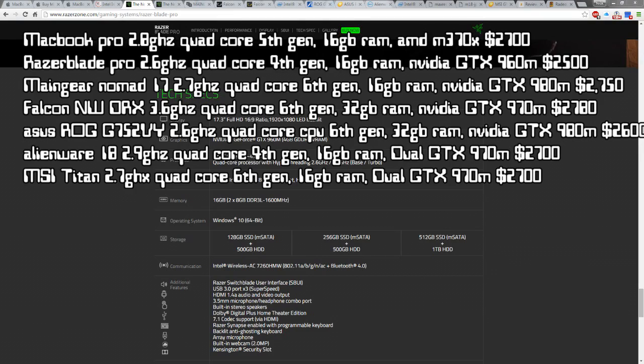The Asus ROG. You know, it's respectable. It's there. Definitely the cheapest for the buck at 2600. The Alienware, you definitely get the power for the dollar. And especially you get the power where it counts at that graphics card area with the SLI cards at 2700. And it's definitely a nice showboat computer. But really, what ends up being the best gaming laptop hands down is the MSI Titan.